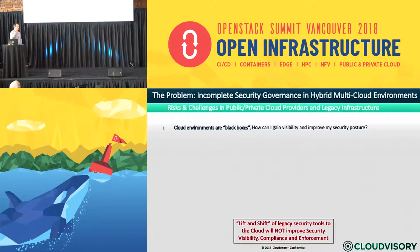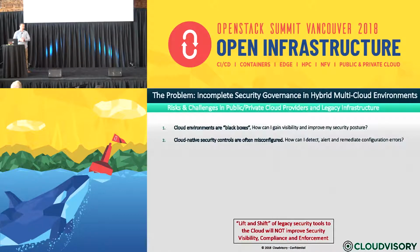So specifically, how do these concerns translate to risks and challenges? Well, the first one is clouds are black boxes. You really don't have great visibility. If you're a NOC or a security person, being able to understand what's happening in your cloud environment is very, very difficult. And you can't really improve your security posture without seeing what your infrastructure looks like. Next, the cloud-native security controls themselves are often misconfigured. Lots of well-known breaches about misconfigured security controls, leaving S3 buckets wide open for anonymous access, having ports left open. It goes on and on, right?